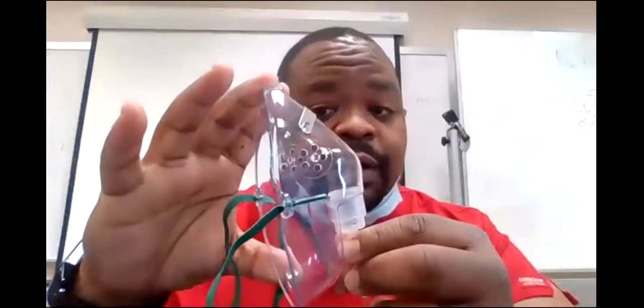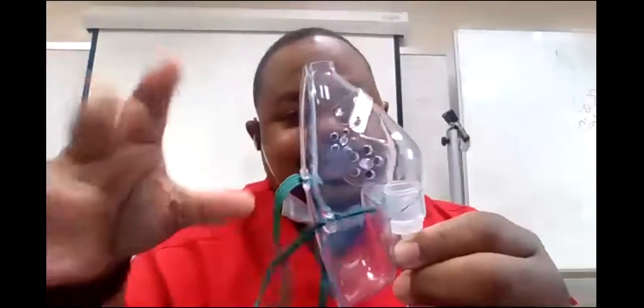This is a simple O2 mask. I cut the tubing off because I don't want all that extra tubing on. Notice you have the mask, which is a reservoir, right? It's got some holes for exhalation so the patient can easily exhale through there. And then you have the flow coming from a small bore tubing. This is a simple O2 mask, okay?